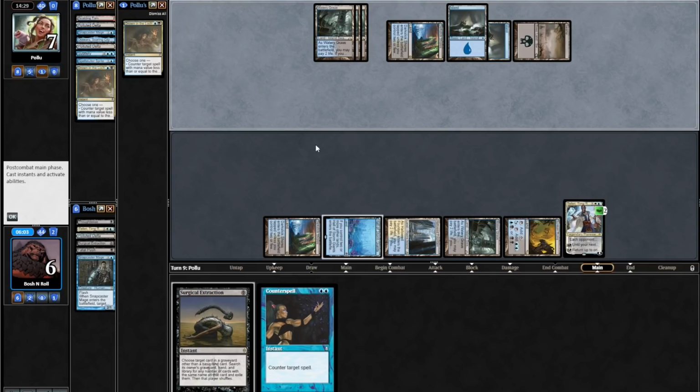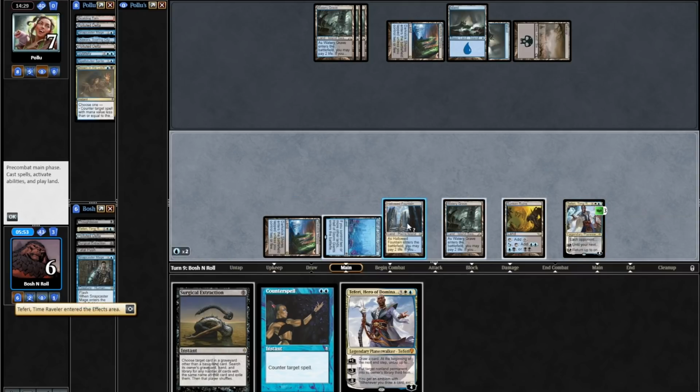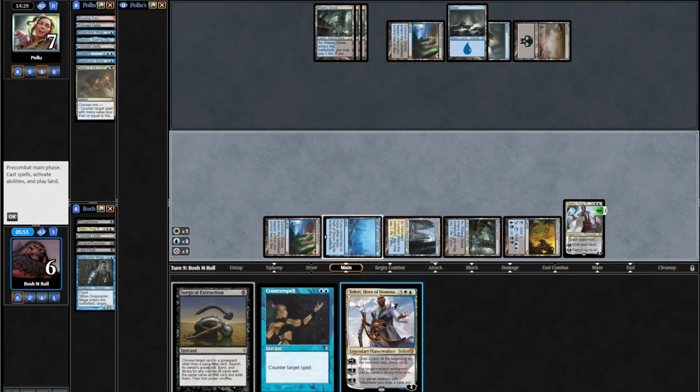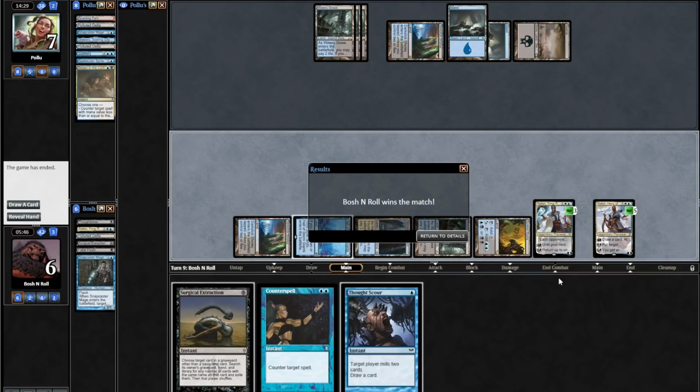And they're going to go hellbent to kill my Snapcaster. Easy money. Oh, my God. Oh, let's see that concession button. Slam it. A big T coming down. Counterspell in my hand. And that's the match.